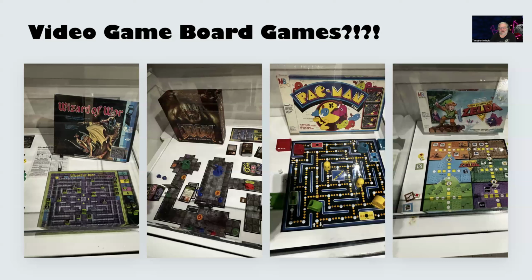Yeah, so anyway, they had board games that came out of video games. So they had Wizard of War, they had Doom, Pac-Man, Zelda. I've still got Pac-Man in a closet someplace. I'd never even seen Doom. I'm gonna have to try to find a copy of that. Wizard of War didn't look all that interesting to me, and I never was a really huge Zelda fan.